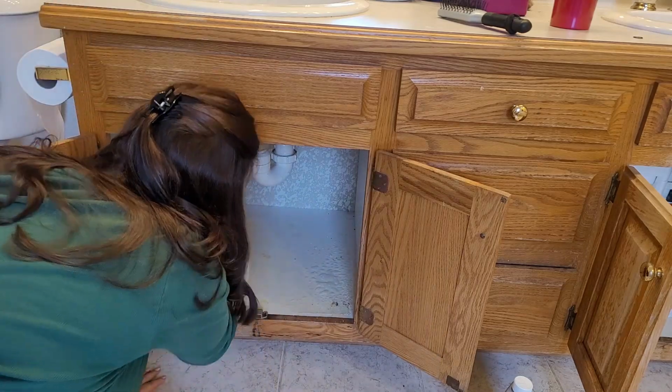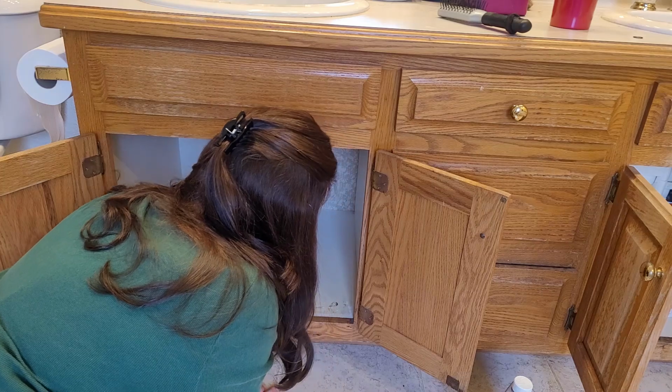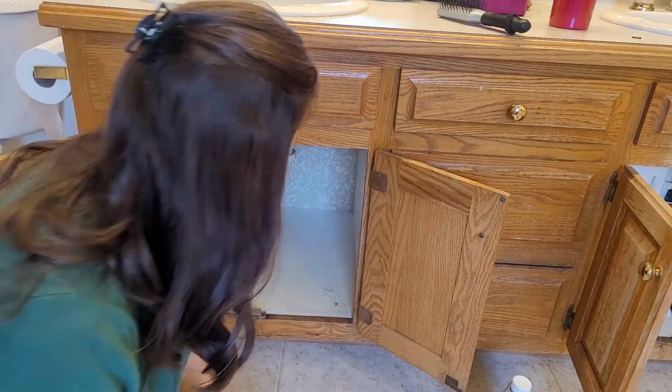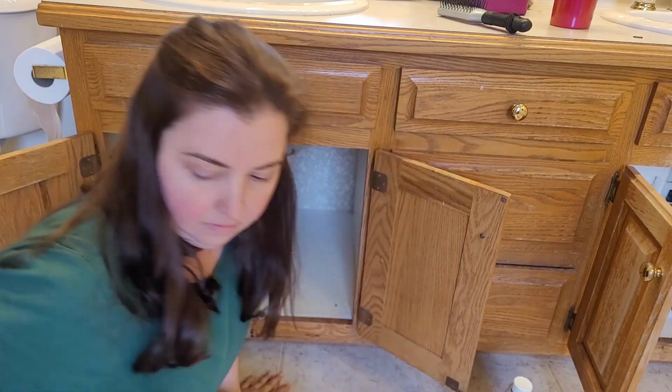This cabinet needed a good clean. There was some spilled product. I think it was like Epsom salt or Comet cleaning powder or something. I'm not sure, but I got that all cleaned up. So I had a nice kind of blank slate to put things back.